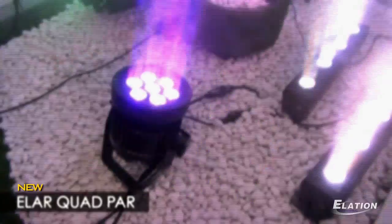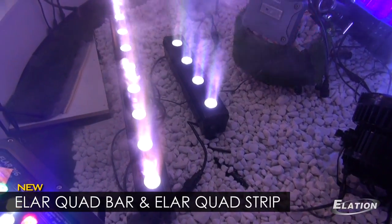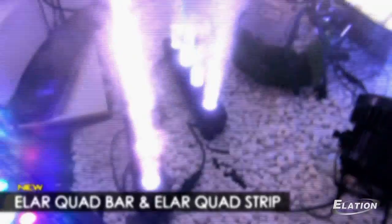We've added some new products to our ELAR product series, our ELAR Quad series. We have the ELAR Quad Par, Panel, Bar, and Strip that we're featuring here in our Prolight booth, showing the architectural applications, but also we've added pixel control now to this series by request from a lot of customers to be able to pixel map and control their quad color LED products.